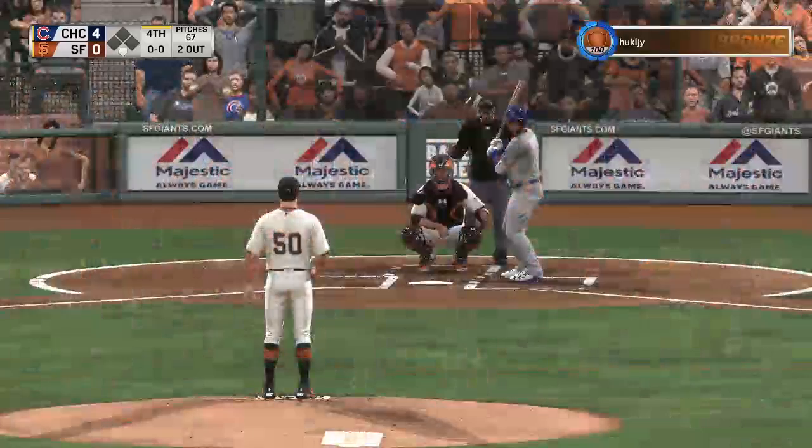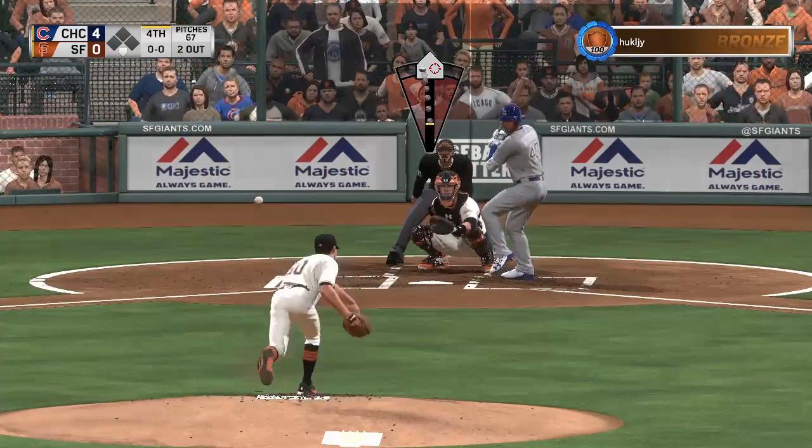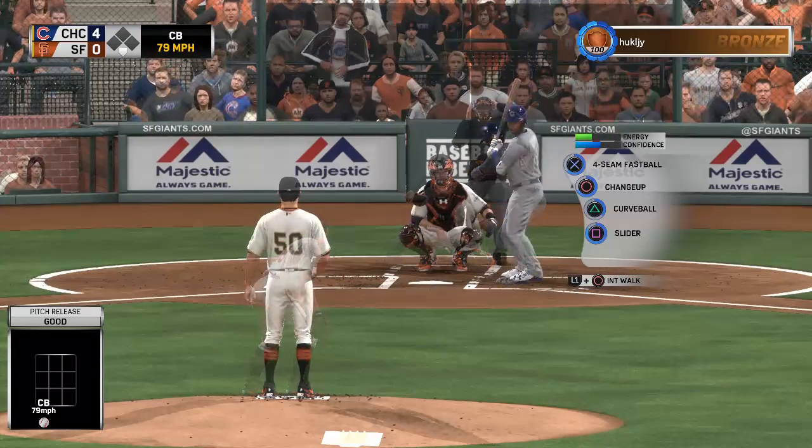The catcher, number 40, the young catcher, Wilson Contreras. So far 0 for 1 with a flyout. Check swing, but he held up in time. Ball 1.